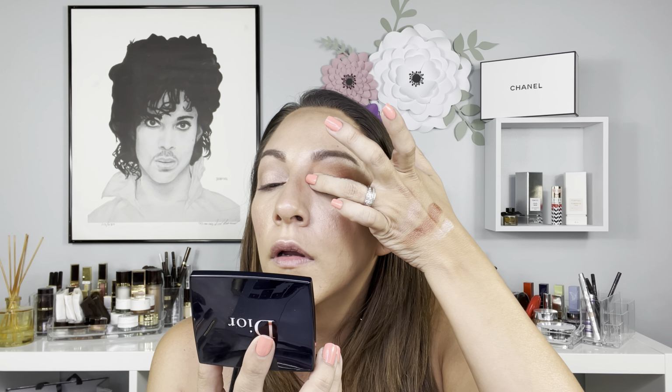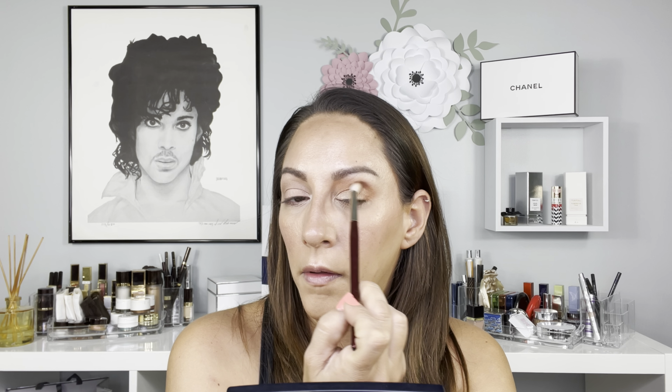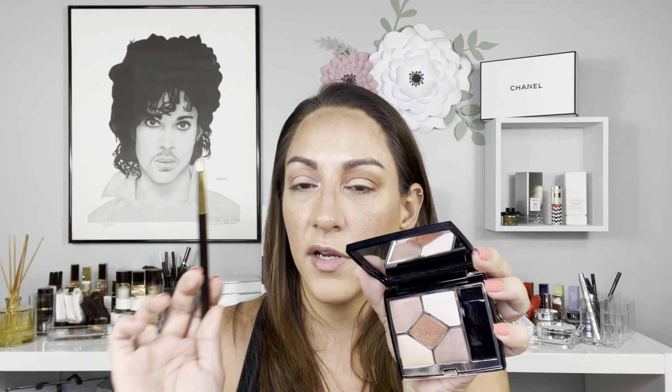That's so pretty. So I'm gonna go back into that middle shade and I'm gonna just dip one time and put this just one above right here where the two shades meet. And I'm gonna go back in with the Tom Ford 14 into the pearly white shade for my inner corner, and also bring it up a little bit.